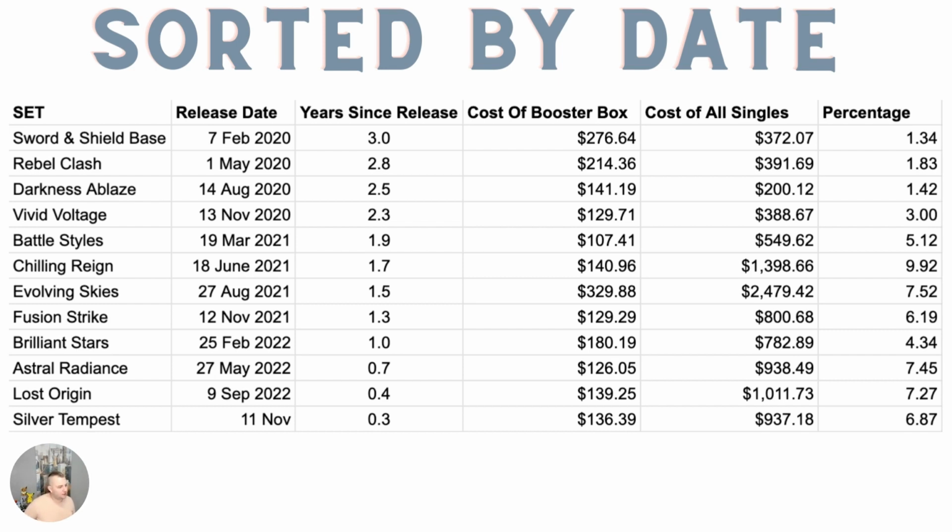This one, we're actually seeing the Sword and Shield base set at $276. So time has made this one a little bit more expensive. Same with Rebel Clash, a little bit more expensive, even though there's not a lot in Rebel Clash to get that excited about. Darkness Ablaze, I mean, again, you're seeing these numbers here. Sun and Moon had that kind of 1.4 to 3 ratio on this far right column.